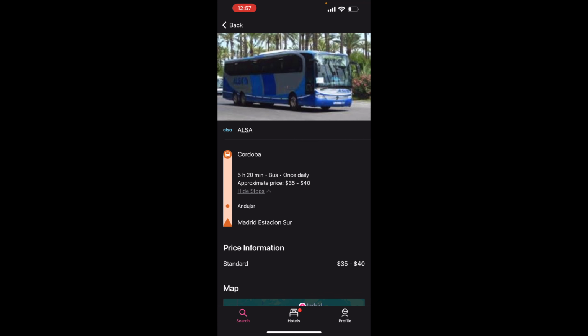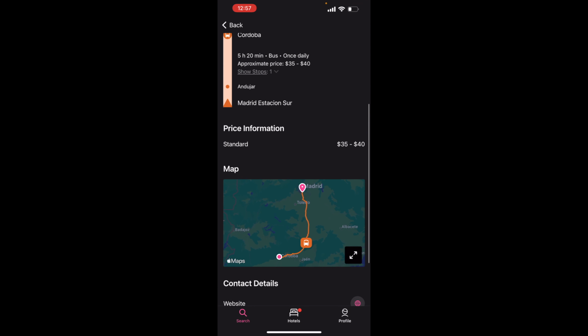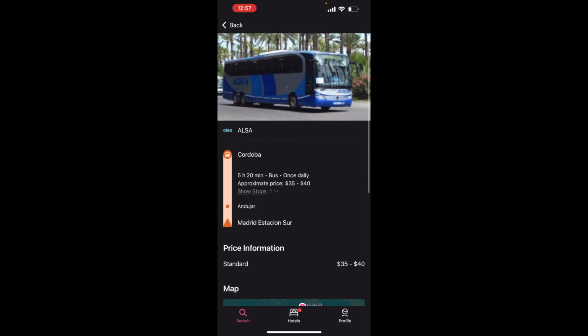We don't really book through Rome to Rio. If we know the bus operator's name, then we go to their actual website.